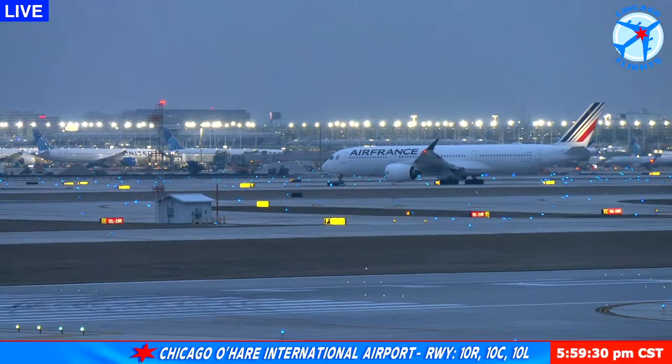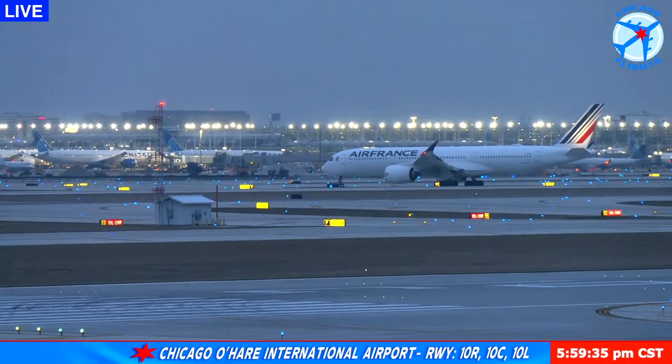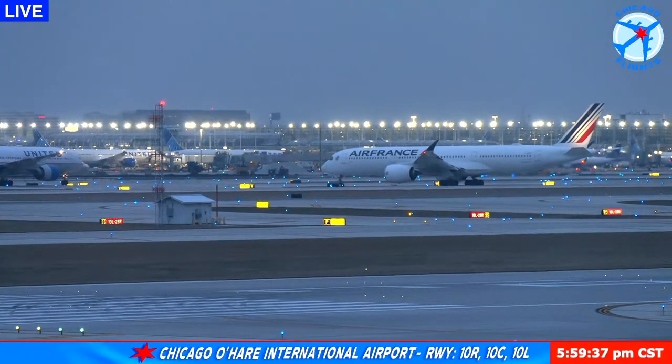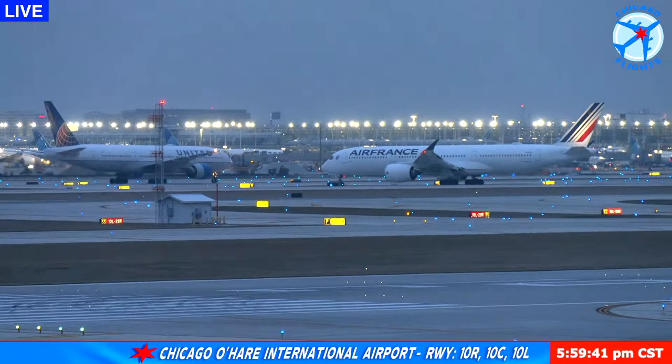American 332, turn right heading 070 and intercept the localizer. 070, intercept 10 center, American 332. Skyway 3471, descend and maintain 7000. 7000 for 3471.